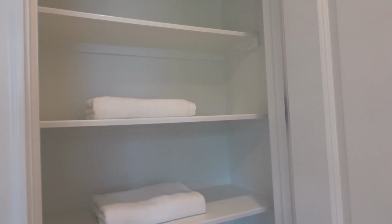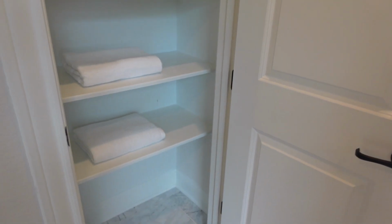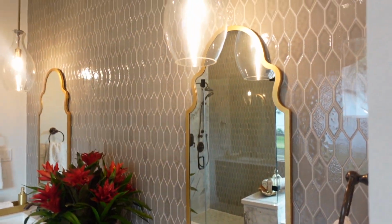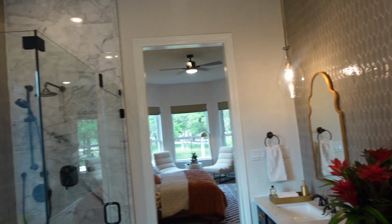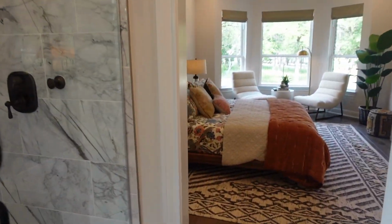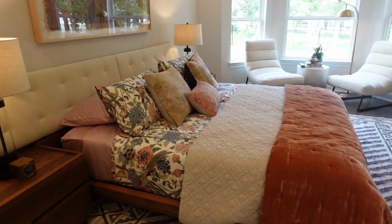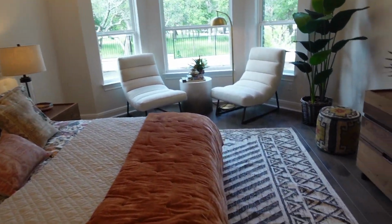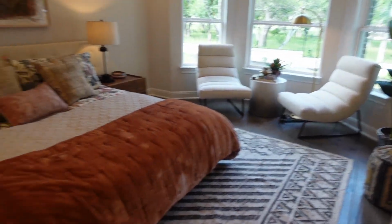Then you have another little linen closet. I don't like the cabinet color. I'm not going to lie. This is not my decor thing, but it's still cute. Just not my kind of thing. But here is the shower and all of that. Master bedroom. Definitely not as big as I would like it, but it is still a nice size, I will say.